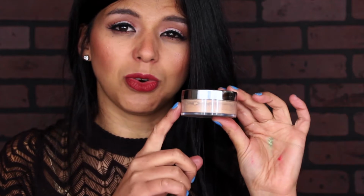I love this because it gives you natural coverage, so if you want to hide any darkness on your face. Even if you try to use it as a concealer, you can use this and it looks very natural. People can't really tell when I wear this foundation, and they're like, what are you doing with your skin?